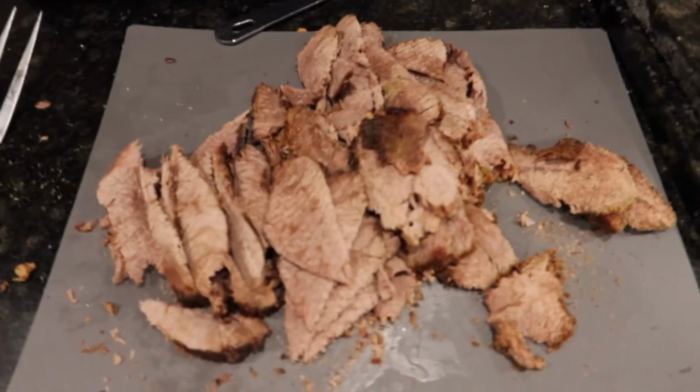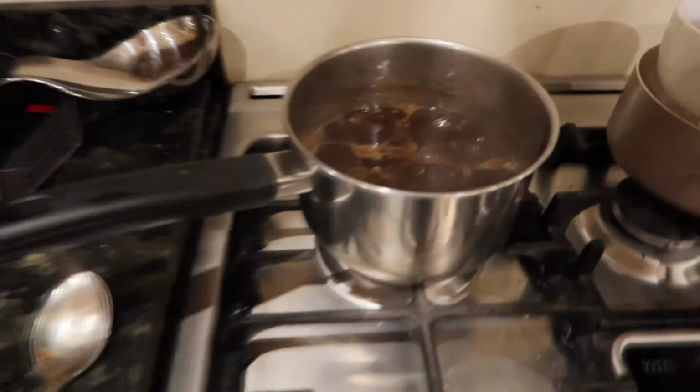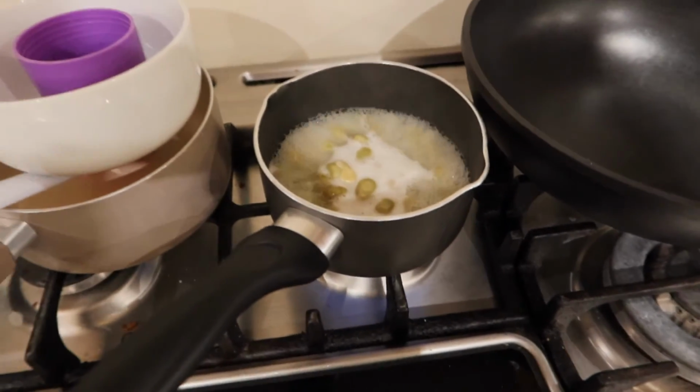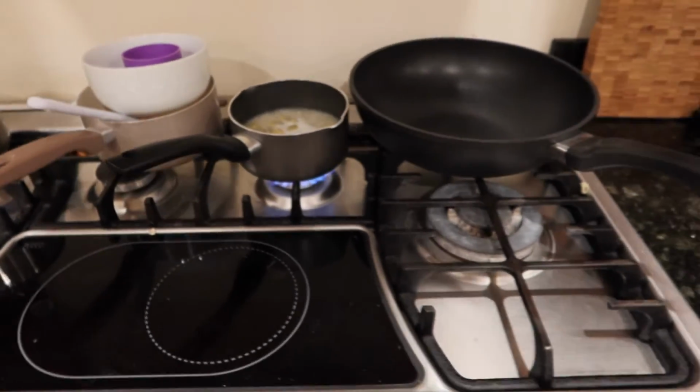So the meat is now all chopped. We've got the gravy over in here. My dad is having green beans, so his are in there. And then over here, I'm about to put the peas into the microwave.